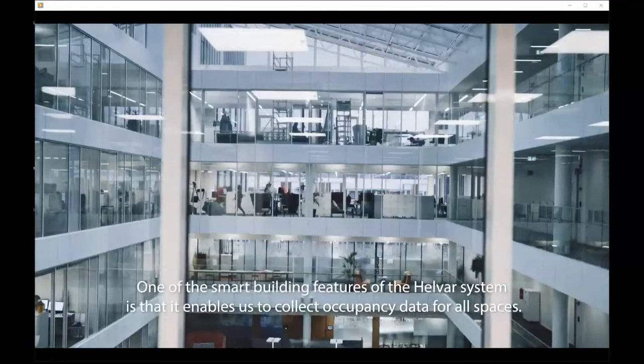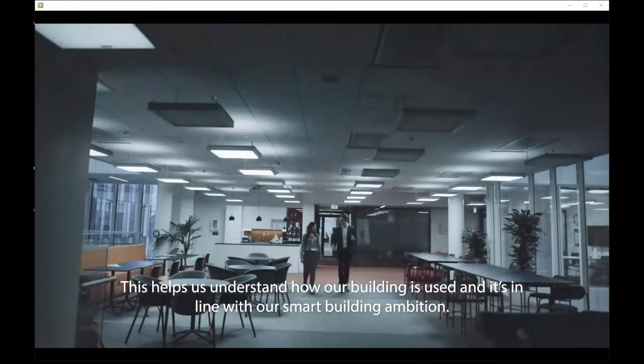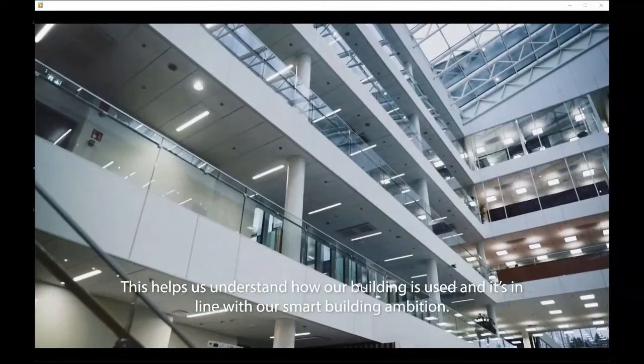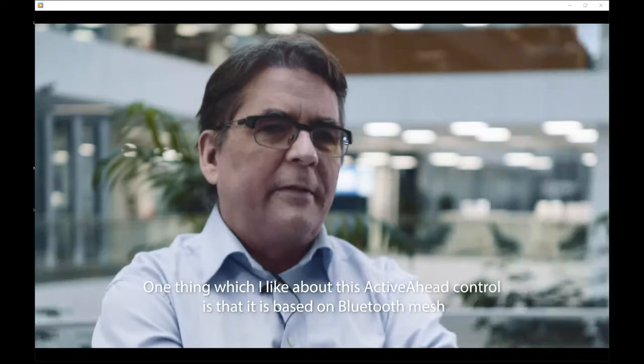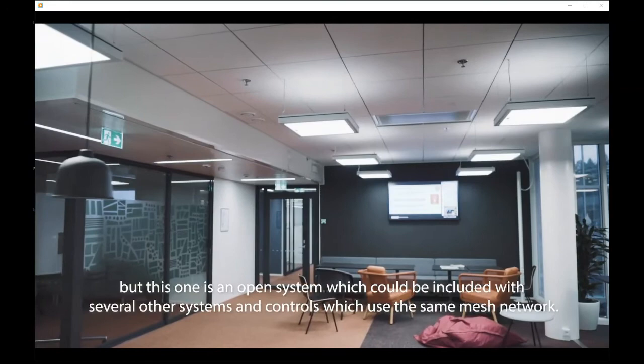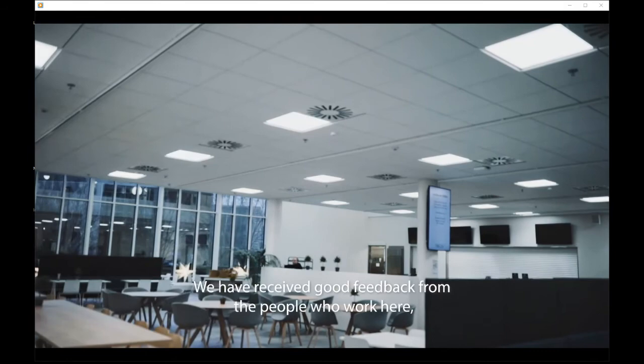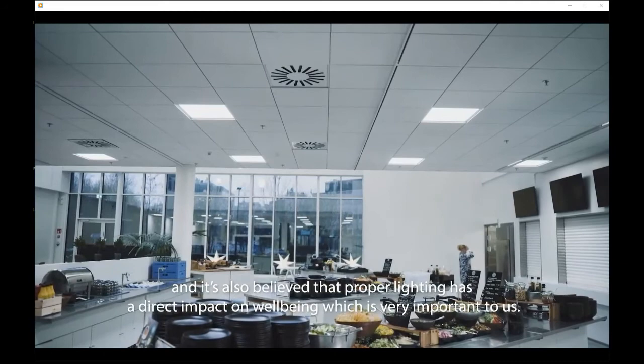One of the smart building features on the Helvar system is that it enables us to collect occupation data for all spaces. This helps us understand how our building is used and it's in line with our smart building ambition. And one thing which I like of this ActiveAhead control, that it's based on Bluetooth mesh. So we are not relying on any specific system which is developed by one company, but this one is an open system which could be included with several other systems and controls which use the same mesh network. We have received good feedback from people who is working here, and it's also believed that proper lighting has a direct impact on well-being, which is very important to us.